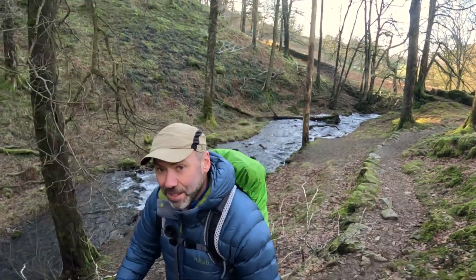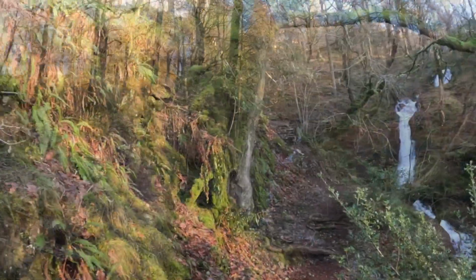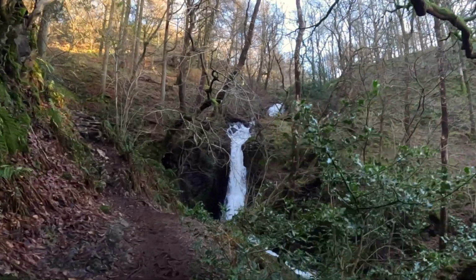As we get up a bit further, we're going to come across a second waterfall, and that's the main one really, so it's just ahead of us here. You can just see it just poking through there. There we go, look at that. That's all yesterday's rain coming down. It's a really impressive waterfall, and it's just kind of tucked away in the woods, so it's a secret a lot of people don't know about.